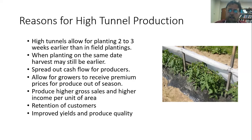In addition to that, because of the increased air temperature inside of a high tunnel, we're also going to generally see an increase in the rate that plants grow. And that will generally allow us to, even if we plant on the same date inside the high tunnel, get a little bit of an earlier harvest because of that more rapid plant growth.